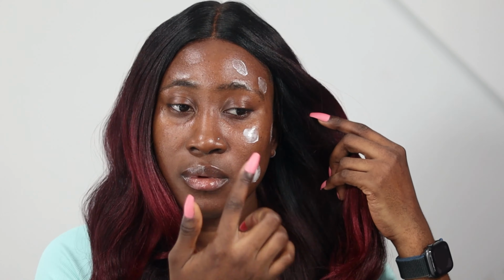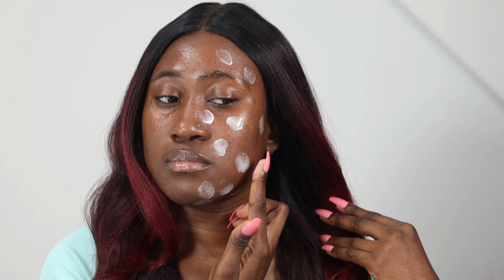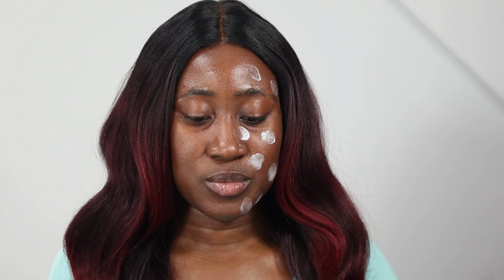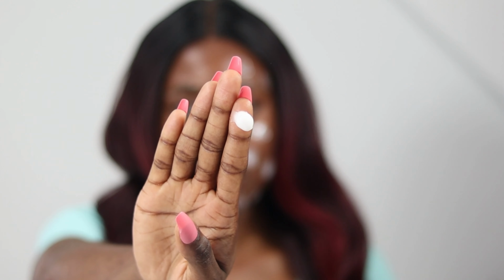I'm going to start first with the Double Repair Moisturizer. I'll be applying it on this side. I'm just going to take a pea-sized amount. So this is enough. I'm just going to tap it like so. So I'll be applying this one on this side. Also be taking a pea-sized amount. That's it.